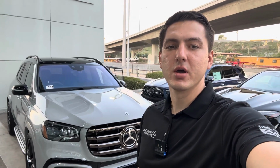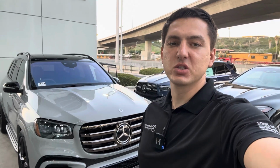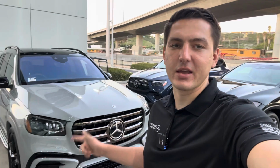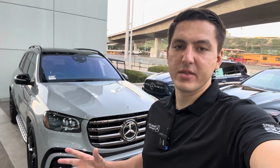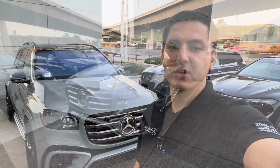Today I want to show you the best Mercedes-Benz family SUV, the 2024 refreshed GLS 580. I will tell you everything about the GLS 580 and the difference between GLS 450, 580 and GLS 63, and I will give you numbers on lease and finance payments on this car at the end of this video.